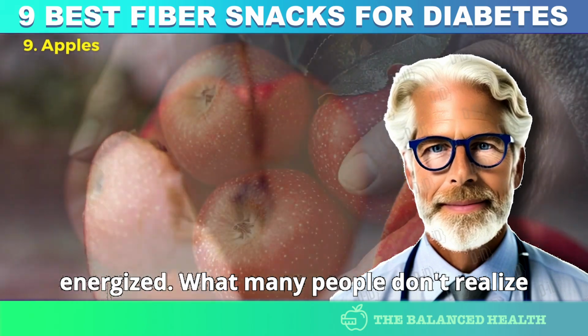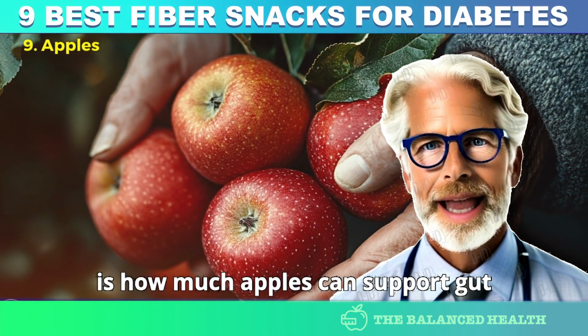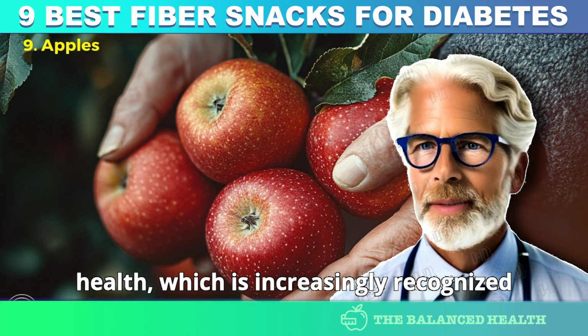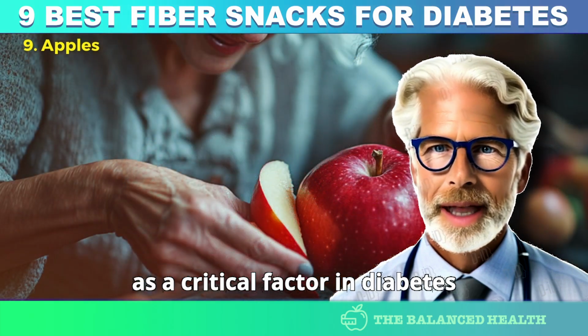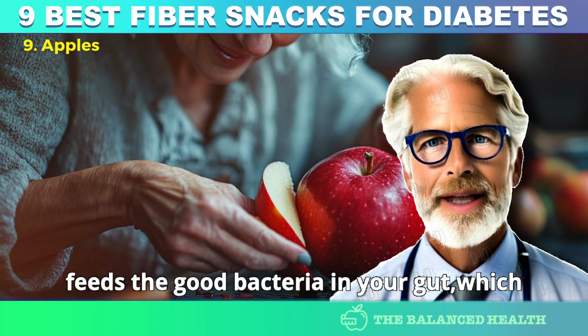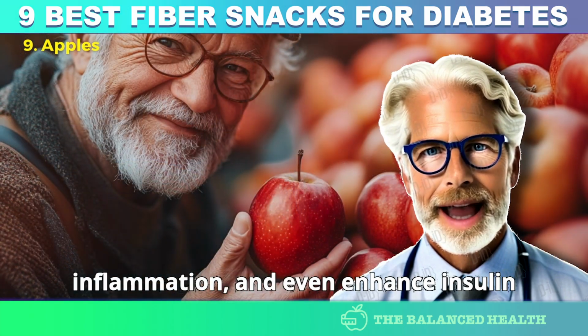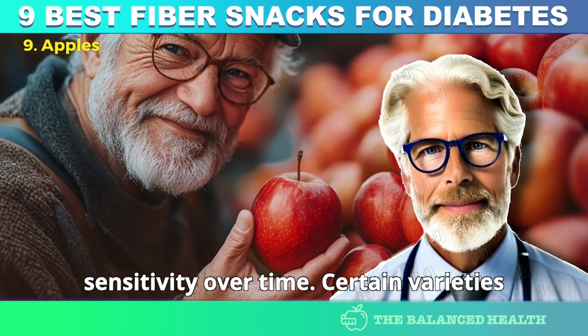and energized. What many people don't realize is how much apples can support gut health, which is increasingly recognized as a critical factor in diabetes management. The prebiotic fiber in apples feeds the good bacteria in your gut, which can improve digestion, reduce inflammation, and even enhance insulin sensitivity over time.